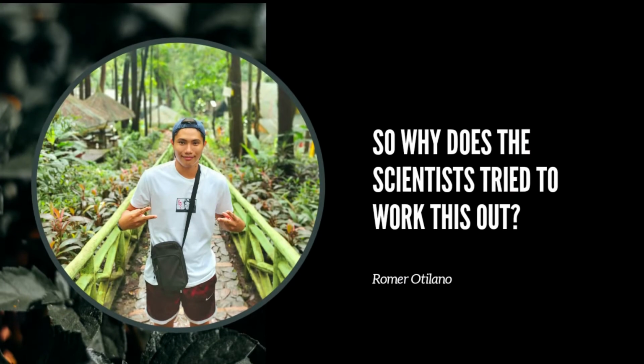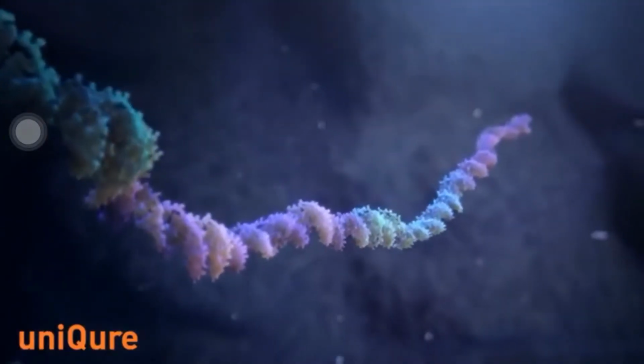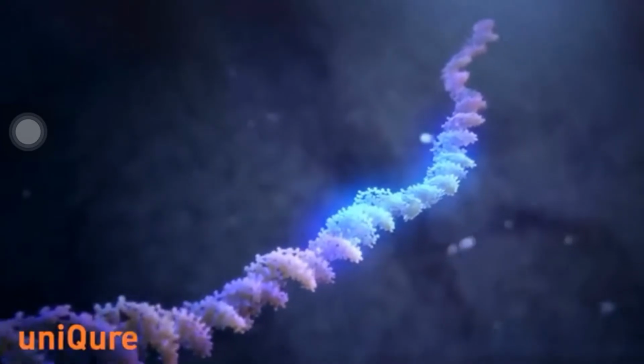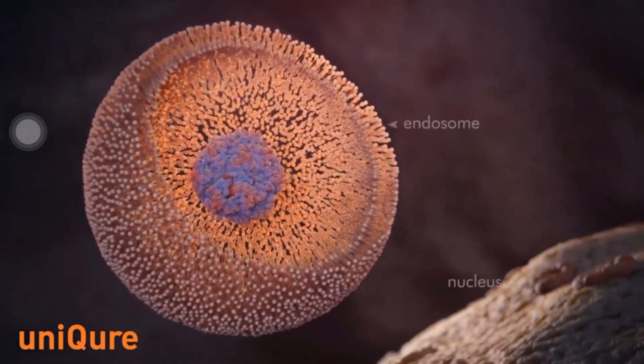So why do the scientists try to work this out? Researchers are investigating several ways to do this, including replacing mutated genes. Some cells become diseased because certain genes work incorrectly or no longer work at all. Fixing mutated genes: mutated genes that cause disease could be turned off so that they can no longer promote disease.